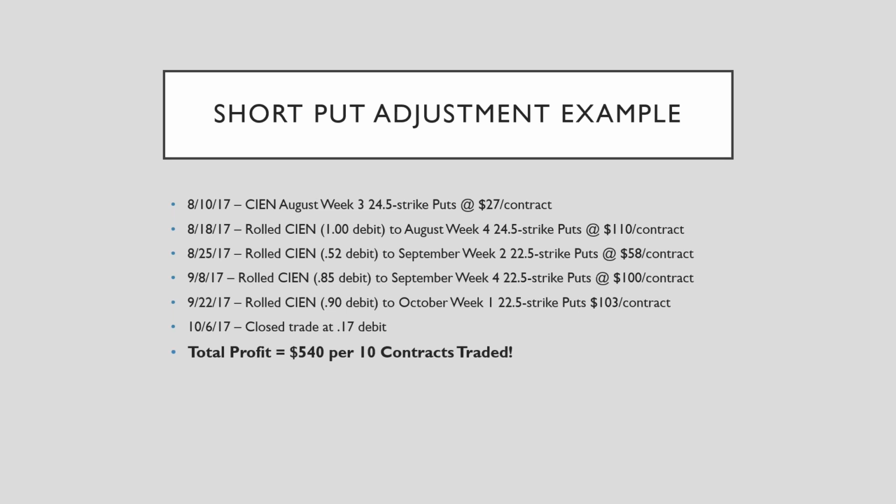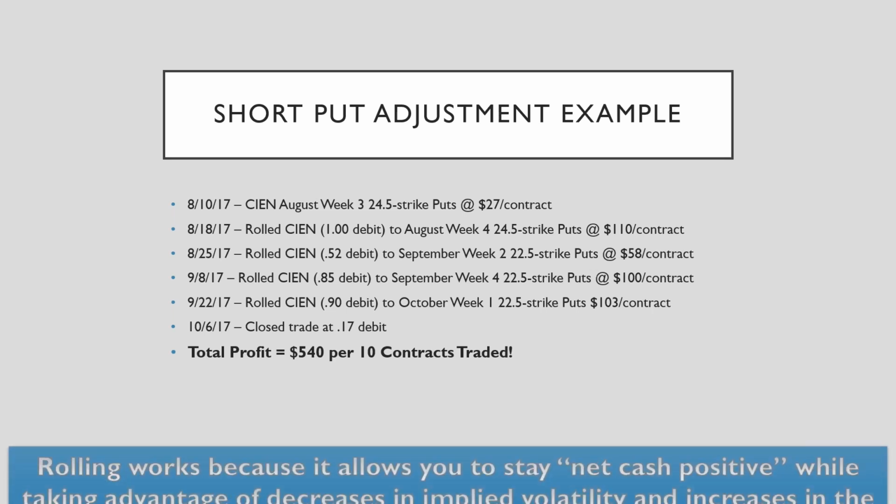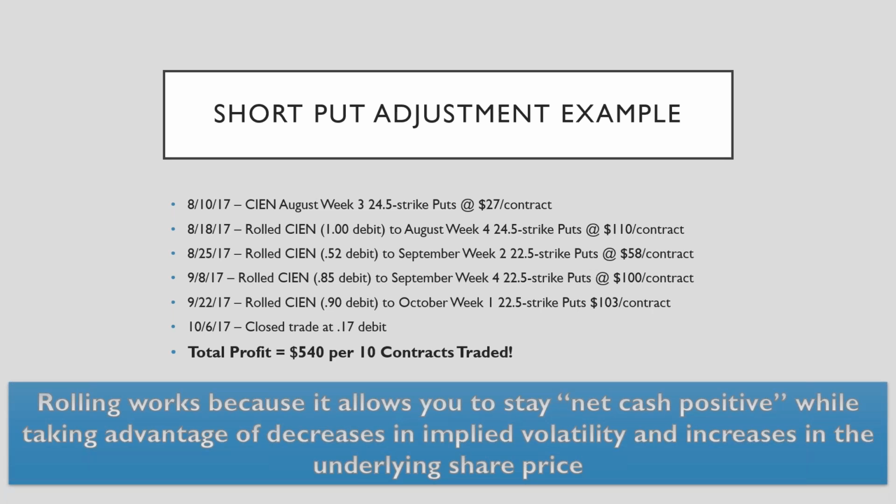So notice what happened here. We started out with a $27 per contract premium or credit that we collected when we initiated the trade. So on 10 contracts, that's $270. By the end of this, after these rolling adjustments that we've executed, we ended up with twice that amount. So we actually doubled our profit potential by executing these 4 or 5 rolling adjustments. Okay, so pretty incredible when you know how to use this adjustment technique correctly.